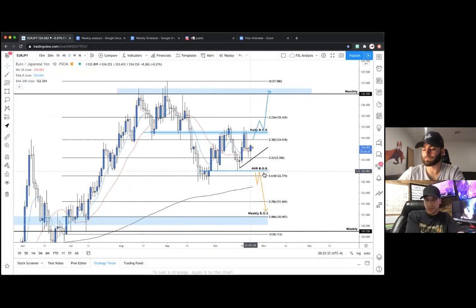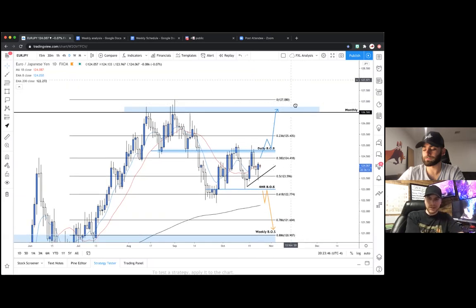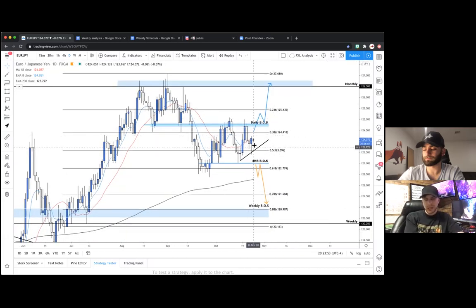All right, so here's a 61.8. Let's say this is a continuation. This was just a pullback. We're looking to go long. This trade makes a ton of sense. This would probably be target 2 or 3, because this could even exceed if it's playing by the fibs up towards this -27. So that could be a nice play there.